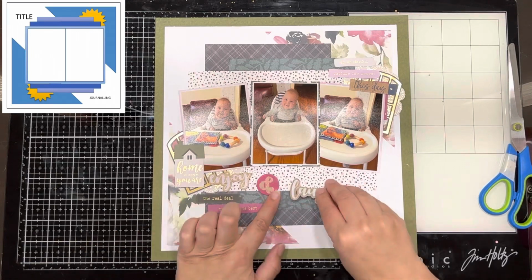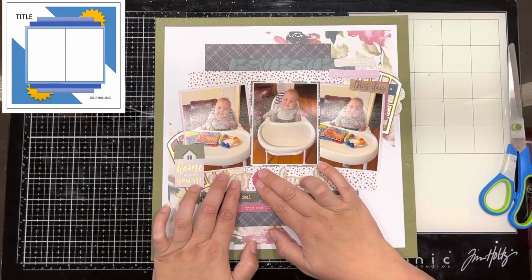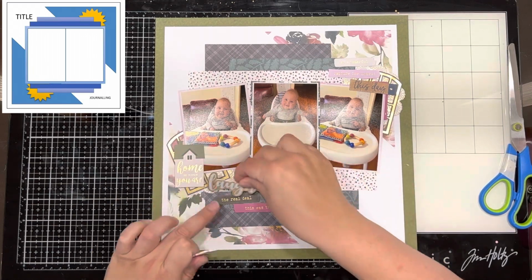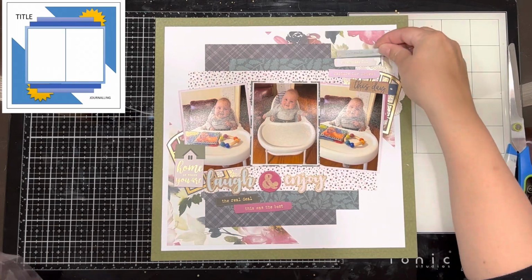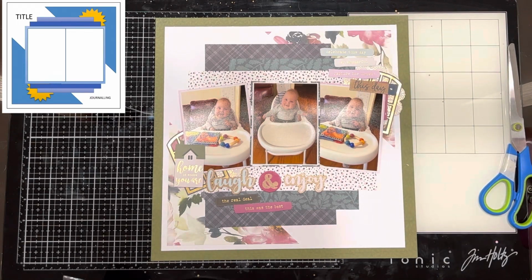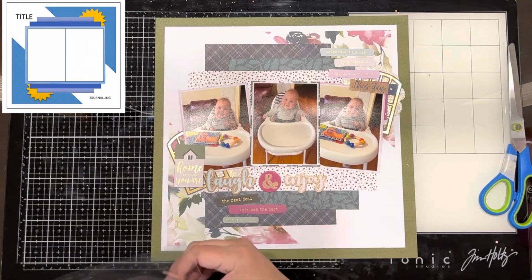So I add the 3 word strips in each cluster. The top ones say Celebrate This Day, So Wonderful, Capture the Moment. And the bottom ones are The Real Deal, This Was the Best, and This Is My Happy. So I'm super happy with this. And then I'm just going to stick everything down and it will be done. A very quick one to come together.